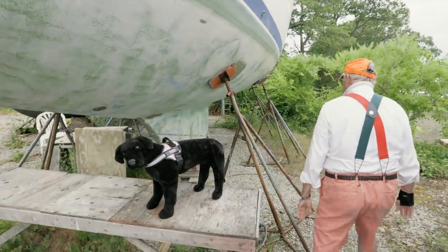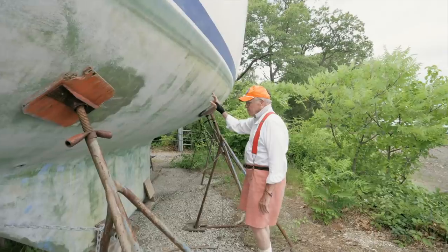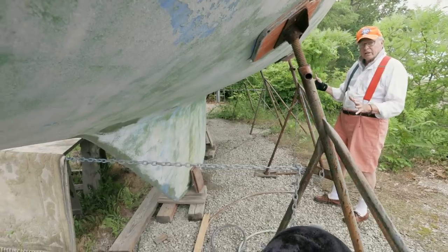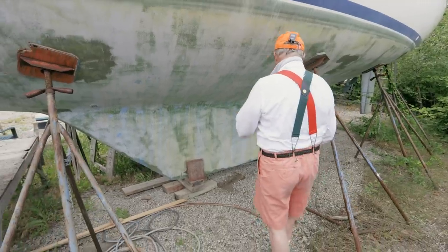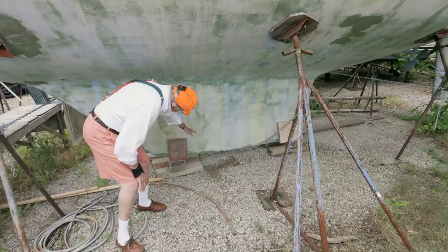The keel, this is a little deeper than some of the boats. This is a little bit over 5 feet, about 5 feet, 5 inches, I think. So she's going to really track nicely. She's not going to have one of those squirrelly fin keels. And she's not going to be just sort of a timid, I'm going to call it a timid, shoal draft keel.